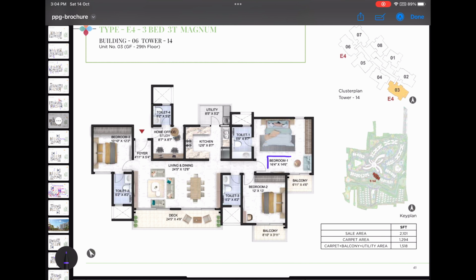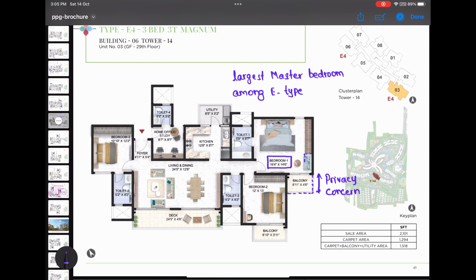The master bedroom is 16 by 14. This bedroom is the biggest among all E types. All the costlier types are also having the same dimension. You get a small 7 by 4 balcony attached to this room. As it is tucked in, this side opening may disturb your privacy in the balcony. After a sufficient length of wardrobe, you can do a dressing unit here. There is a small window on this side that ensures decent ventilation.